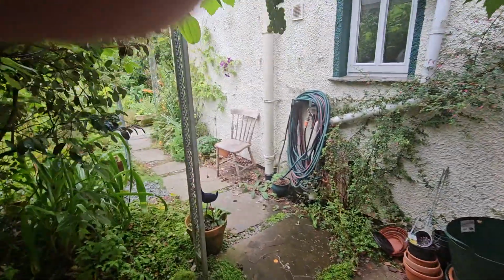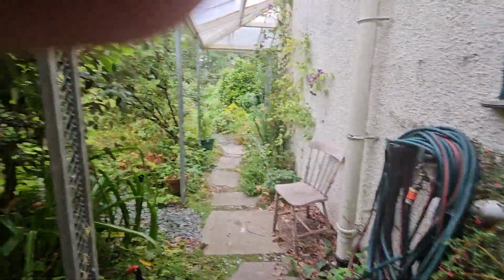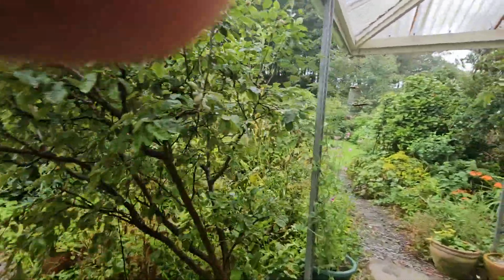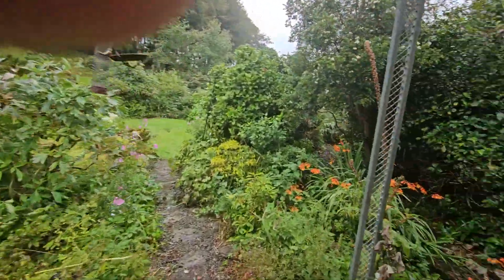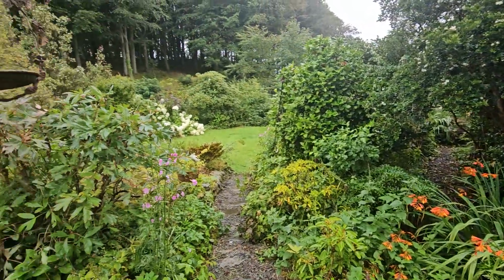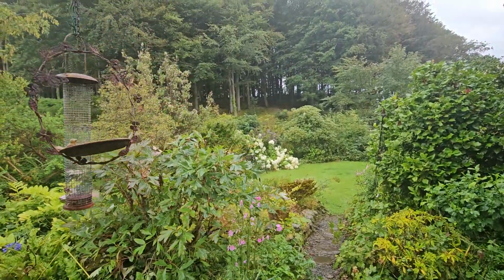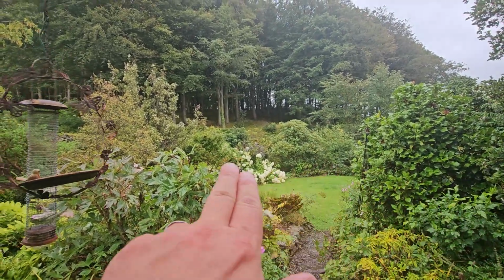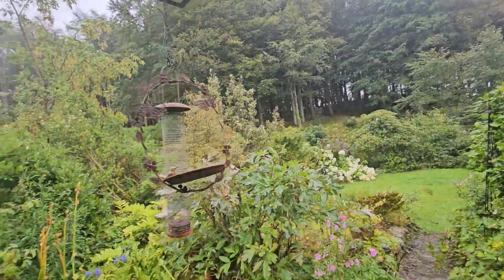I found a slightly purpler one. And then this is just a little covered area, which again, on days like this when it's a little bit drizzly, perfect. And I'll come back to more of this, but you can start to see the garden. So you can see you're overlooking the beck here, which runs down the bottom before the woods.